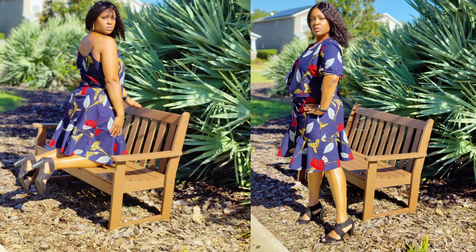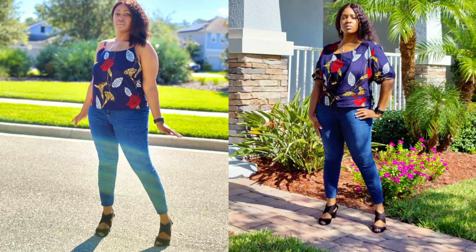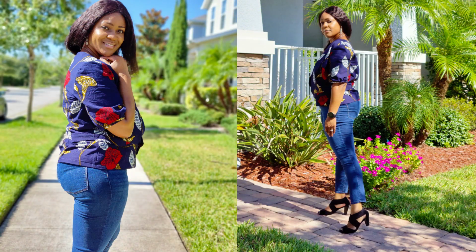I still have the skirt. I do not plan on giving it away just yet, but I may decide to eventually. I didn't too much care for this pattern, to be honest. But if you decide to do this pattern, let me know what you plan on doing and what you did differently. Now, for view A, I did not do the flounce around the neck. It was just too much going on for that. So I did not want to do that.